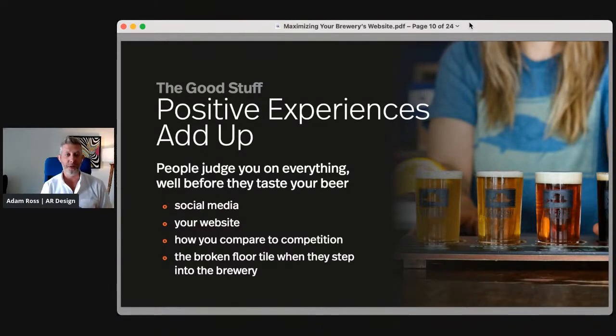And just to give you another example, it also carries over to your brewery and making sure that all of the details are paid attention to in your brewery. We had an example of a brewery that was opening up. First day they were open, there was a major tile crack right at the front step of the brewery. It's little details like that that I believe really make a total picture of your brewery, and they add up quite a bit. So I encourage you to pay attention to all the details, not just your website, but all of the various components of your marketing. But obviously, website is a crucial part of that.